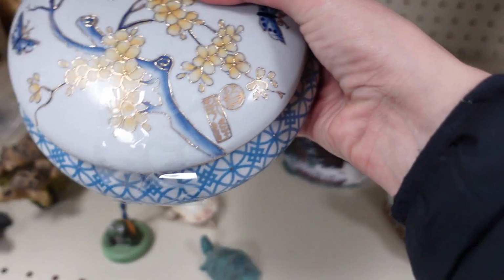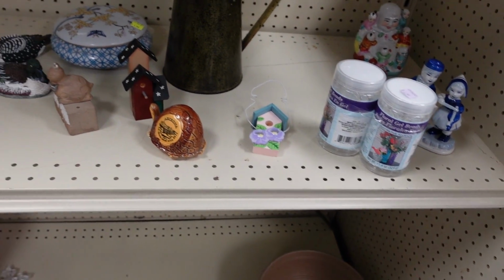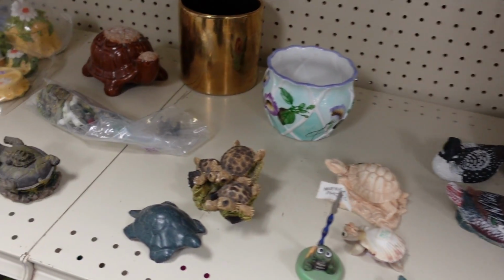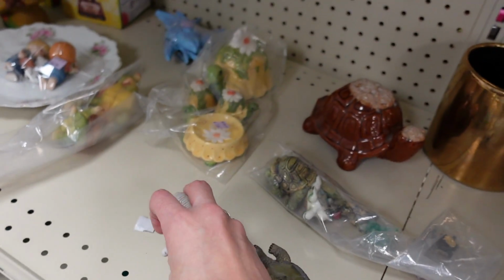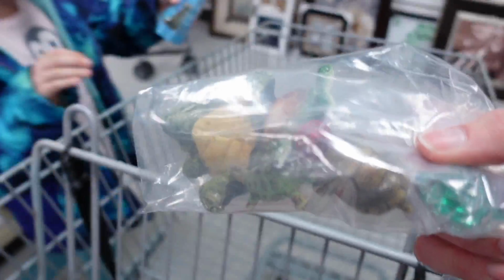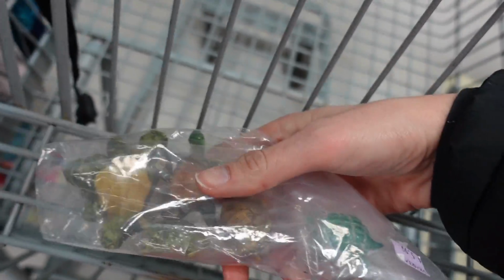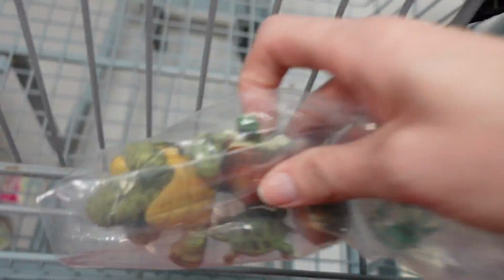But this in the back did catch my attention. Unfortunately, on the bottom there was "for decorative use only." And those items, more often than not, I do leave those behind. You can see there are lots of turtles. And I'm picking them up, turning them over to see if there's any markings. I did end up grabbing this bag and sticking it in my cart to investigate a little further. The turtle there on the end that I thought may have been glass ended up being plastic, and the other turtles in there just really weren't worth it for $5.99. And so I put it back on the shelf.